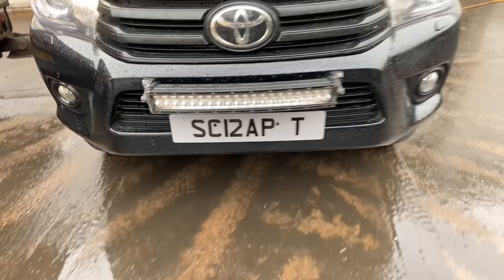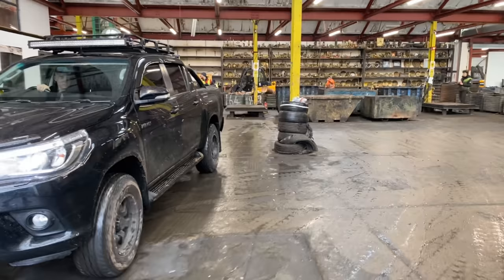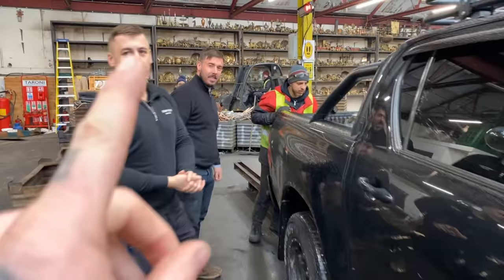Okay, so now is the moment to unload all the brass and find out how much it's worth. As I'm walking in there, I've just noticed this massive wall. This is the wall that he was talking about earlier. It's absolutely massive. Oh, my God. I'll tell you what, that is an impressive collection.